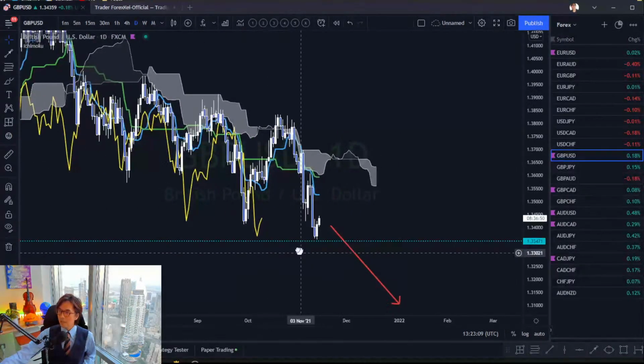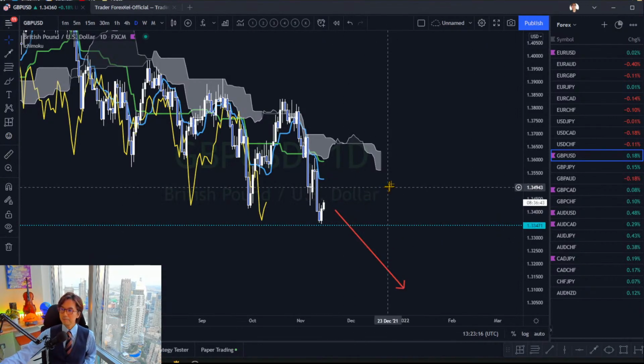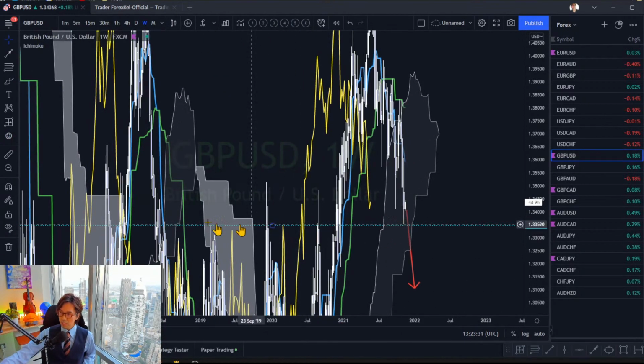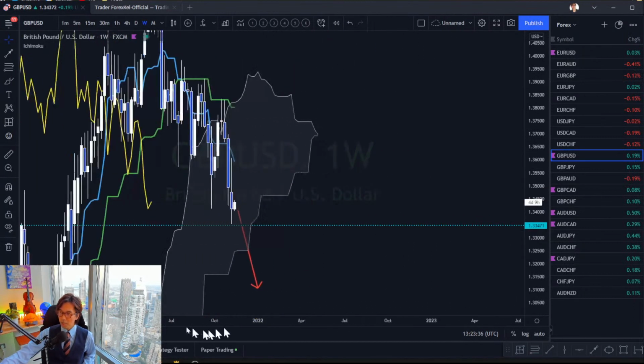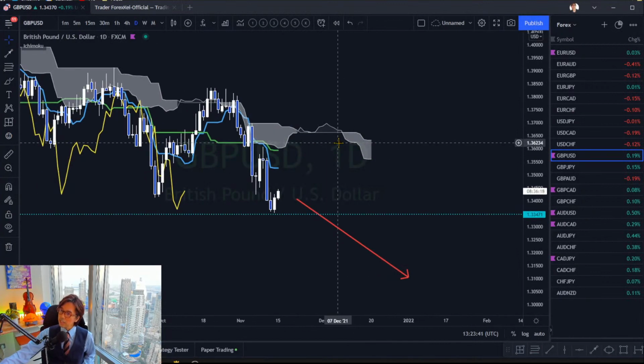So I would wait for the breakout of the support level 1.3347 and take a sell. Otherwise, it could retrace back to Tenkan-sen and Kijun-sen in the daily chart. On the weekly chart, this is still within the Kumo now. And since there were previously some resistance levels here, it might bounce and go up. So we better watch out on this one. Right now, looks like it's not a good timing to sell or buy.